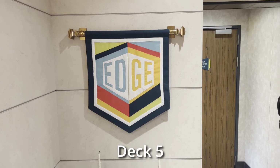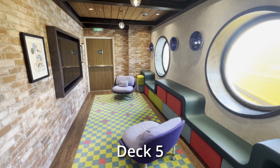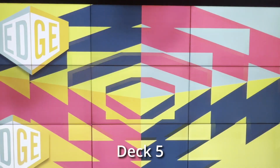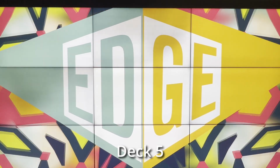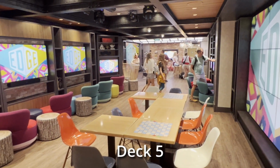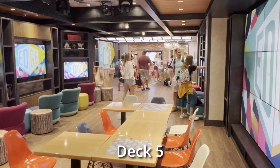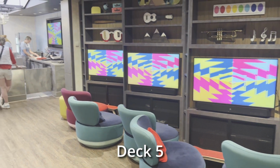Tweens sailing on board the Wish have the opportunity to hang out in a dedicated venue, The Edge, located on Deck 5. The Edge offers kids ages 11 to 14 a place to chill and play in a trendy hangout with counselor-led programming designed to engage the specific interests of that age group. The Edge is a place to make friends and play games in a bright, colorful hangout inspired by a chic New York City loft.